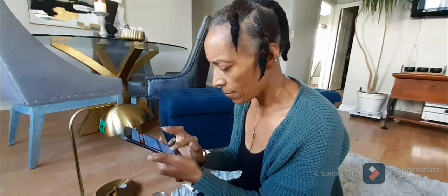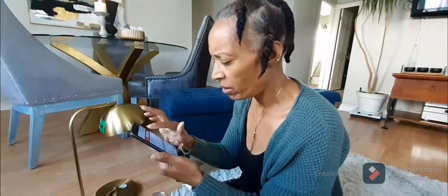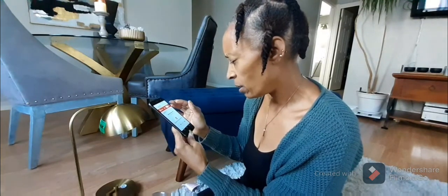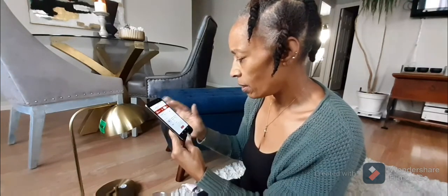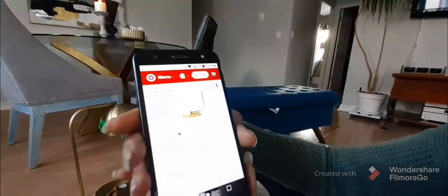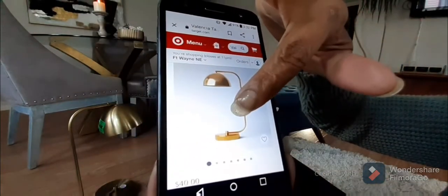So y'all won't think I'm fibbing, you'll know for yourself. Like I said, the lamp was $5. So let's look it up. What is it saying? Okay, here it is right here. They're saying now that it's $40. So let me show you guys. There it is, it's saying that it's $40. That's it right there. $40.